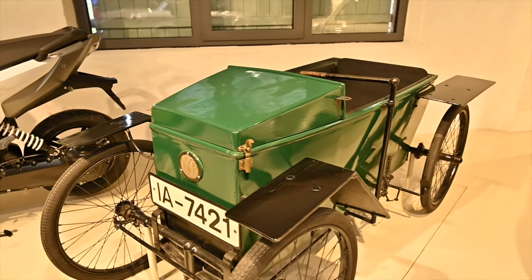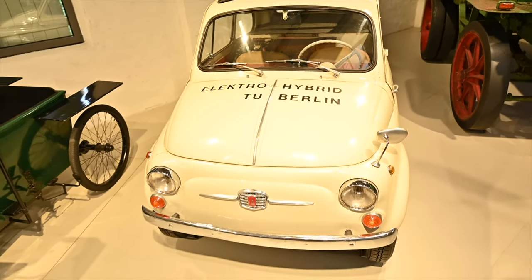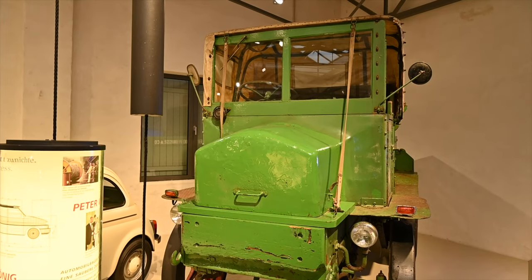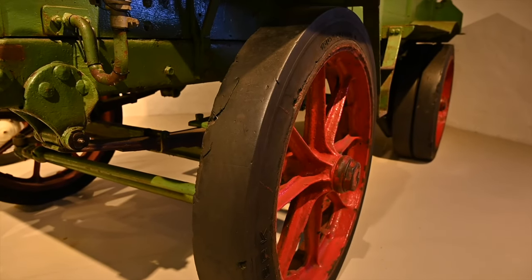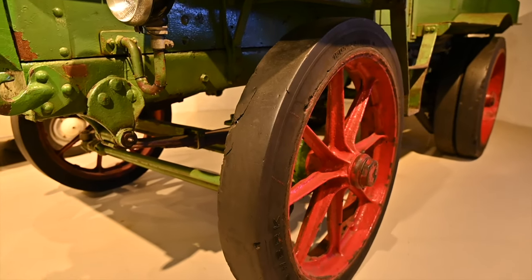A special thing is also that there are a few models of old electrical cars exhibited, which are electric, the first electric cars made here in Berlin.